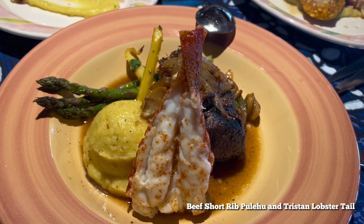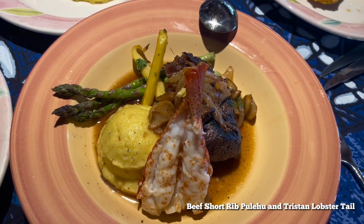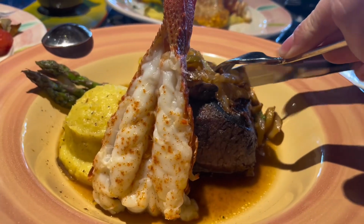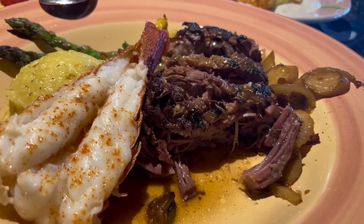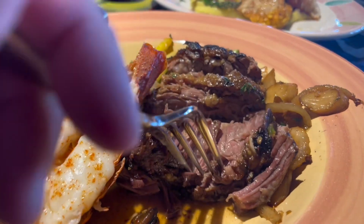Last entree that we shared was a beef short rib, polehu, and Tristan lobster tail. The lobster tail was a really small portion, as you can see, but it was very good and it just melts in your mouth. As you can see, the meat was very tender and it just falls apart.